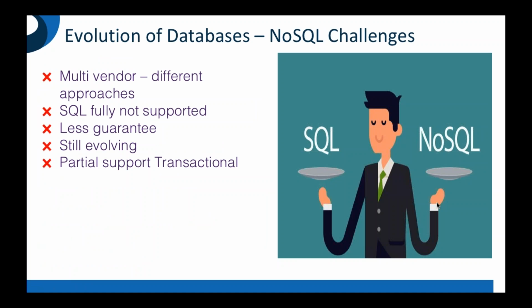Although NoSQL databases can handle huge amounts of data, like terabytes to petabytes, they have some inherent challenges. They cannot fully support SQL and searches. Searches usually in these NoSQL databases are programmatic. Data retrieval is less guaranteed when compared to RDBMS. And there are multiple vendors in the space with different approaches and multiple flavors and versions. They are still evolving basically, and they are most suitable for semi and unstructured data, but they're not, in general, very good candidates for structured and particularly transactional data.